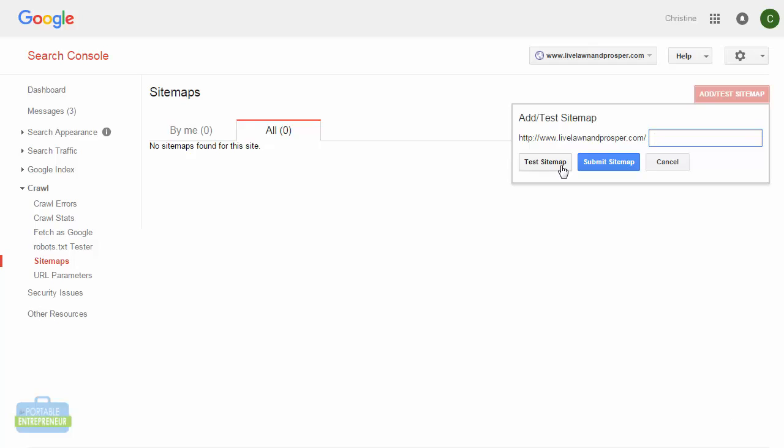Whenever you do a redesign, you definitely want to update your XML sitemap immediately after launch to let Google know about it. But if your website is getting updated regularly, it is also a good idea to go in and update your XML sitemap as well, just to keep Google updated on all the changes and the frequency of how often you update your website, and to make sure that each and every one of your pages is getting indexed as you would expect it to.